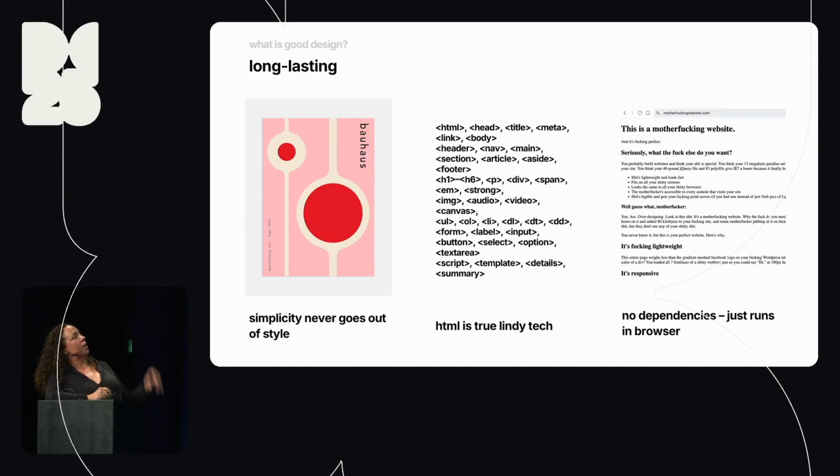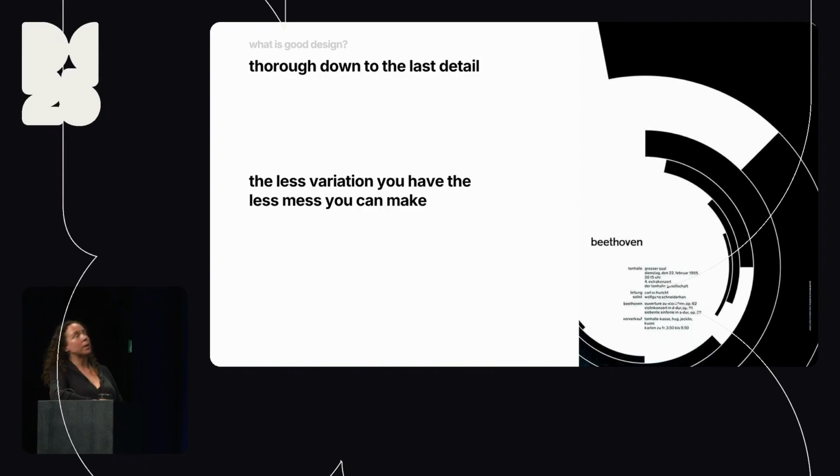Good design is long-lasting. This is from 1923. And HTML also is never going to go out of fashion, as Tim has proved in his motherfucking website. There's no dependencies. It's just going to run, basically, and it works. There's no buttons, though.